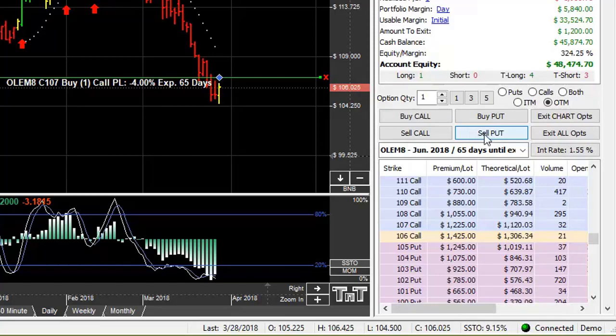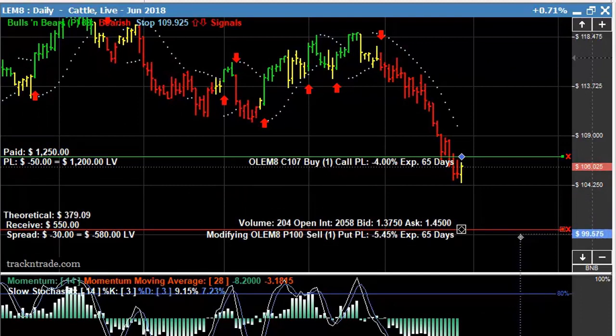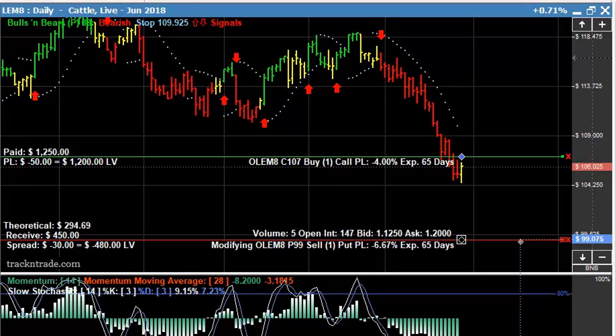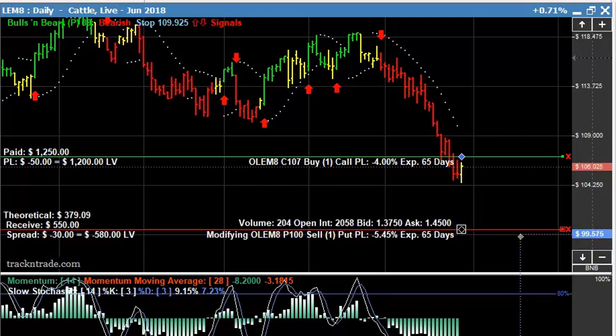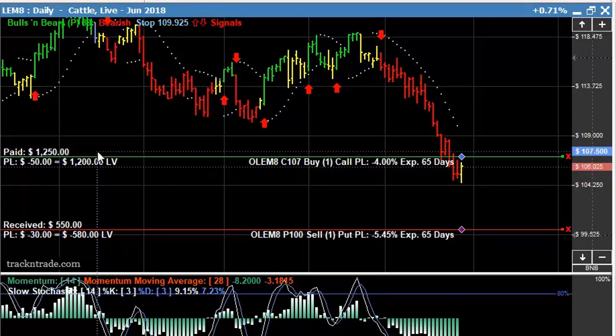So let's come in here and sell a put, and we're going to sell that below the market down here. And you can see that there's a lot of downside potential. We can come way down here and still pick up $450, $380. So there's a $550 option right there we could pick up, sell a little bit of premium, help us pay for the one that we bought.